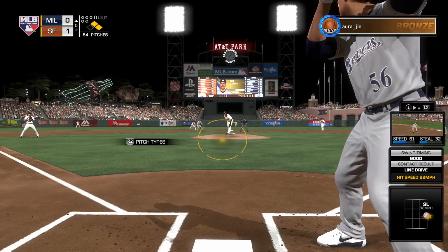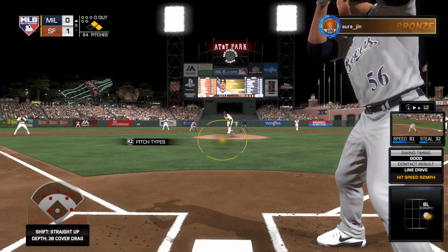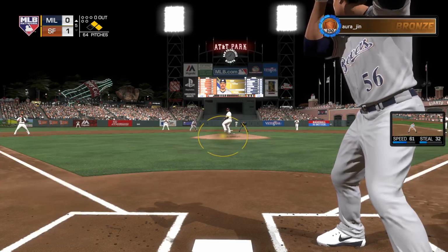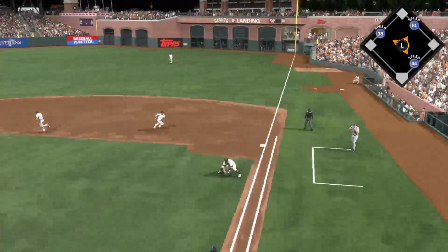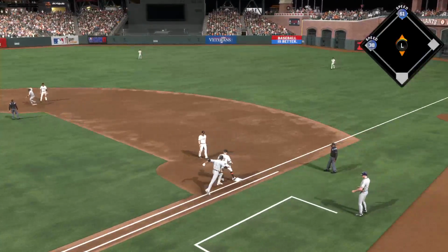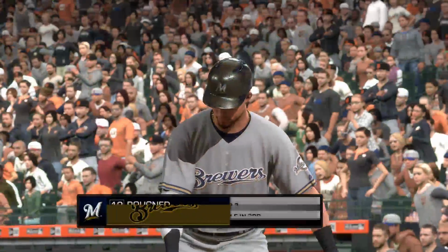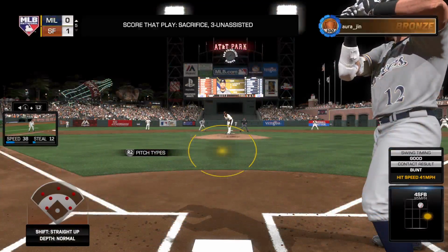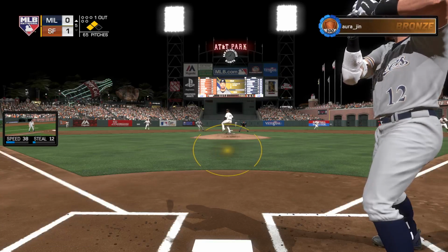Anaya. First pitch of the at-bat. Now a bunt attempt here. And he is out on the tag. So striding in, Rougned Odor, as he's got a chance to tie this ball game up with that equalizing run just 90 feet away at third.